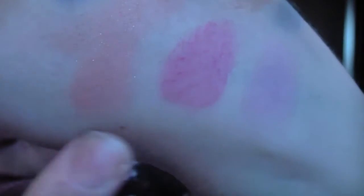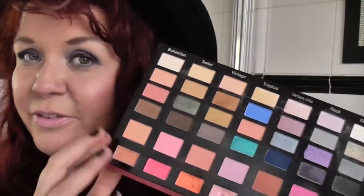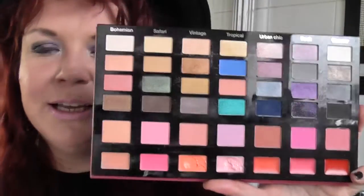That's just an example of some of the shades there in the Sephora palette. That colour there is so beautiful. Really nice colours. That's 3 of the blush colours there. They're very pigmented. As you can see, very, very pigmented blushes, beautiful pigmented lips. They are a little sticky when you do get them on, but if you give them a little bit of a rub in, they're fine, they're wearable. And the eye colours are just amazing.